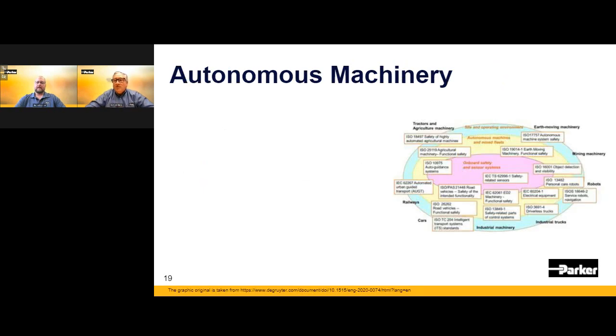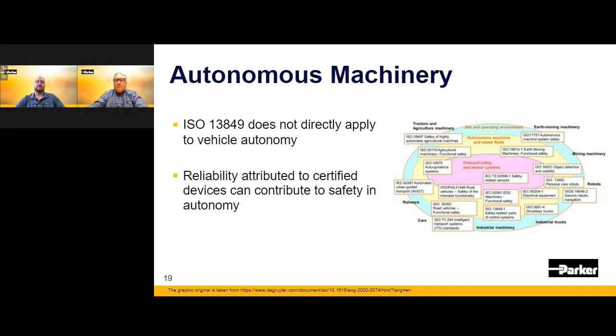Jonah, I'll let you go back, talk about autonomous a bit. Yeah, so 13.8, basically at a high level, we'll move through this quickly, but the ISO 13849 does not directly apply to vehicle autonomy. There's a lot of ISO standards that do apply directly, but the reliability attributed to certified devices can contribute to safety and autonomy.